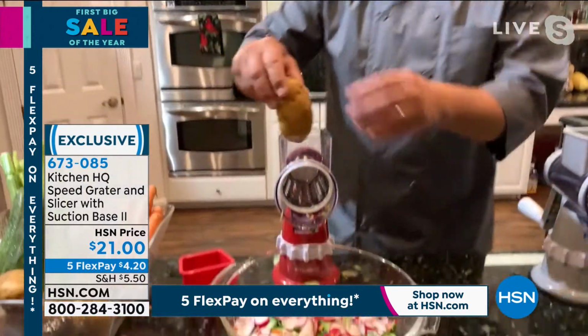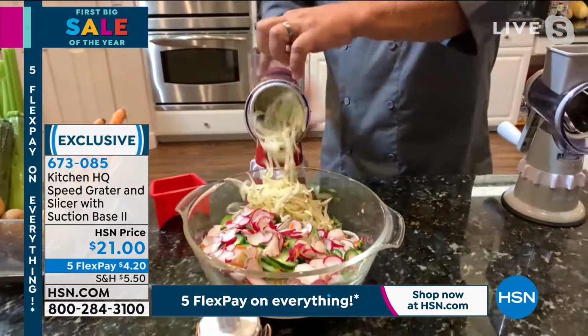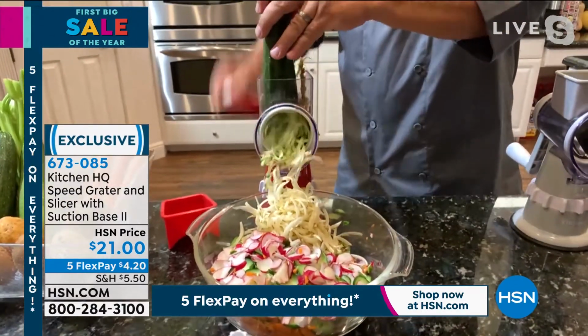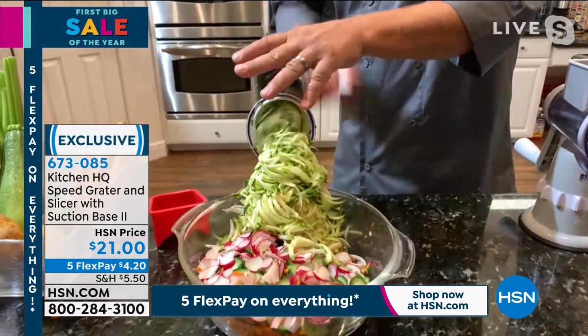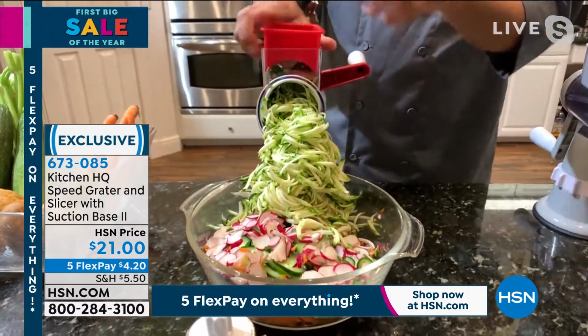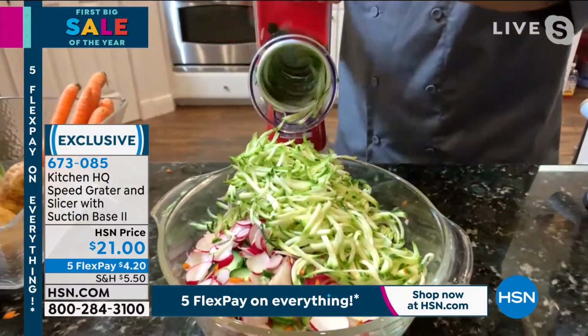I mean, I can take a potato, put it in the top of the machine for hash brown potatoes or potato pancakes with the fine blade. You'll grate carrots, coconut, chocolate, zucchini for zucchini bread or zucchini muffins. It literally saves you so much time in the kitchen just because, well, look at this. Everything goes into the bowl, but it does a perfect job.